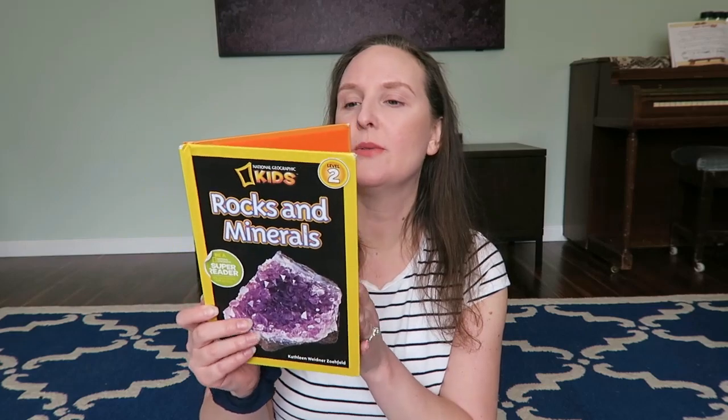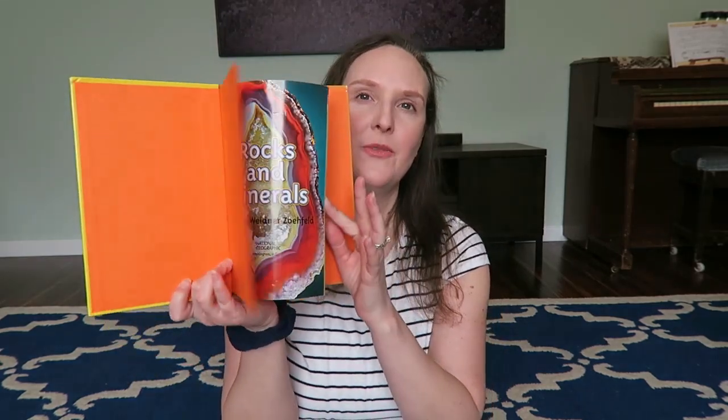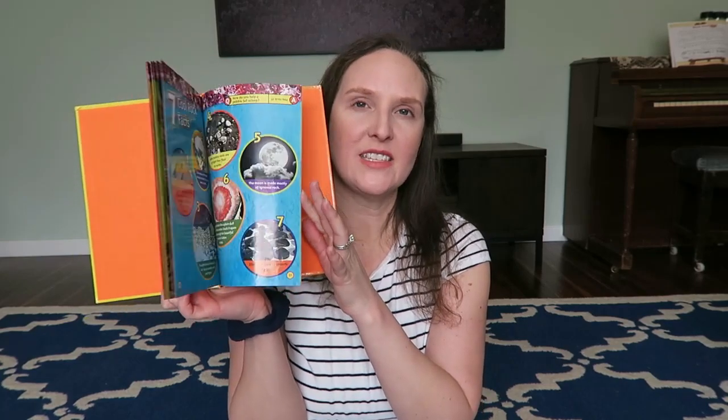I'm having my son, my first grader, read this with me. There are some harder words, but it's one of those level 2 readers, and it's all about rocks and minerals. So just good, fun facts about rocks and minerals.